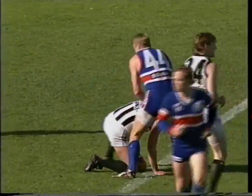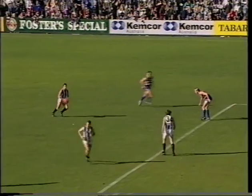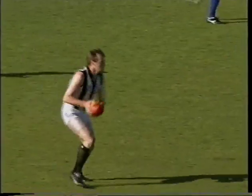Tony Shaw fumbles. Very critical. Osborne's run him down, but unfairly. And the umpire is quick to award the free kick to the Collingwood games record holder. Off to McGuan. McGuan to put the Magpies into attack.